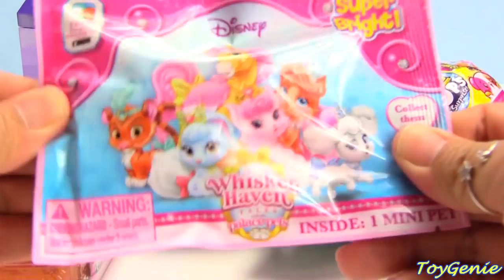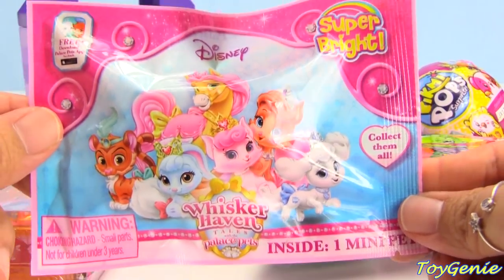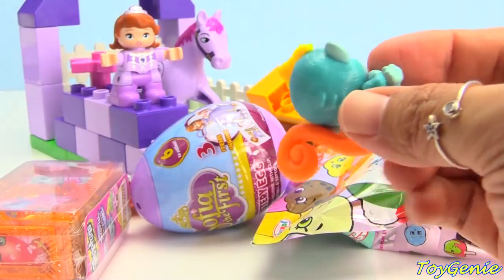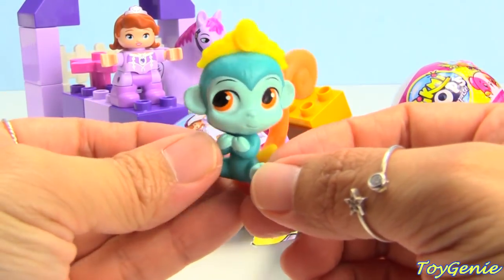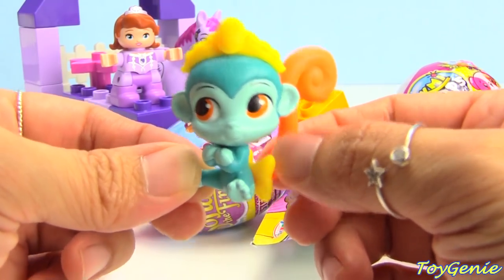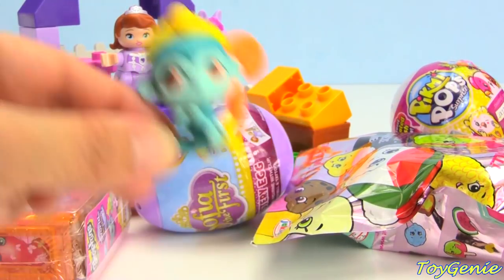Let's start with this right here. We have a Whisker Haven's blind bag. And, who do we have? We have Nile. Whose pet is this? Take a guess.